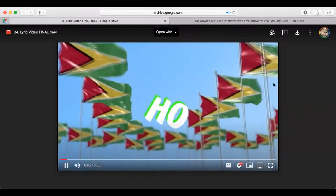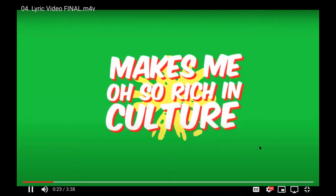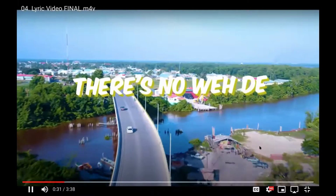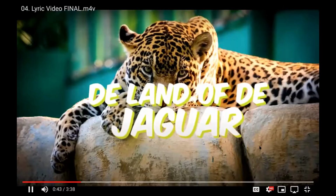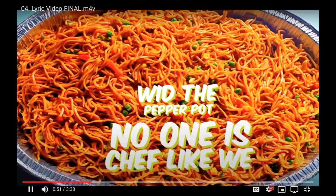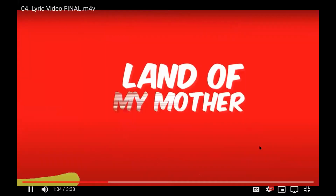Guyana, oh Guyana. Guyana, land of my mother and my father, makes me also rich in culture. Oh my, I love Guyana, a beautiful creation. There's no way the grass is greener, there's no way the sunshine brighter. The land of many rivers, yes, we have plenty water. Everywhere the people come, drinking El Dorado rum. The land of the jaguar, and it's running through the Amazon. We cooking by the hour, with the pepper pot and the red and tea. If you're black or Portuguese, Indian or Chinese, all we is Guyanese, we must live in harmony. Guyana, land of my mother and my father.